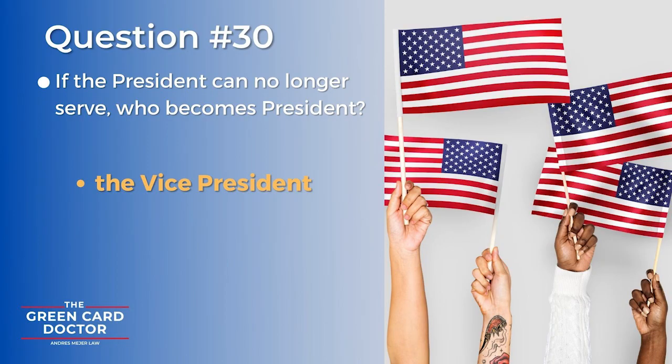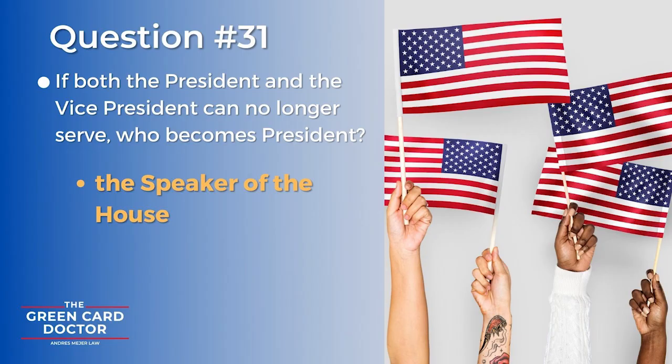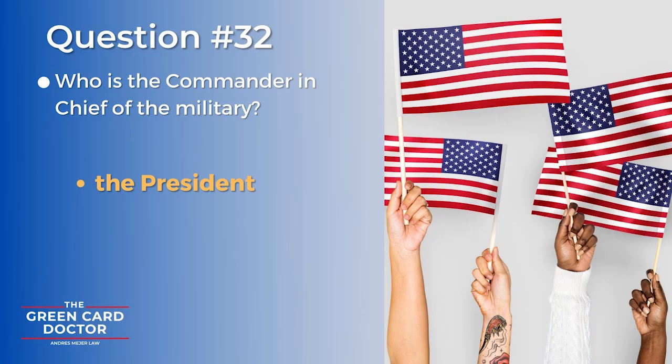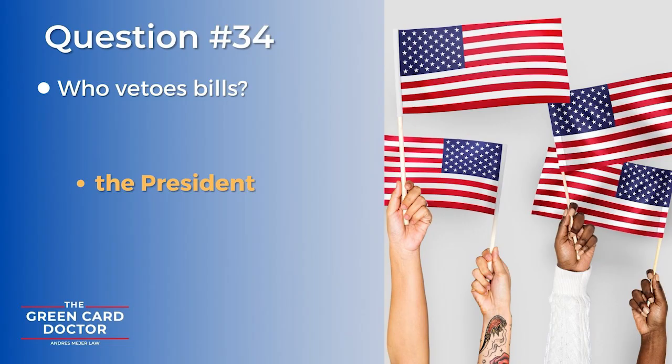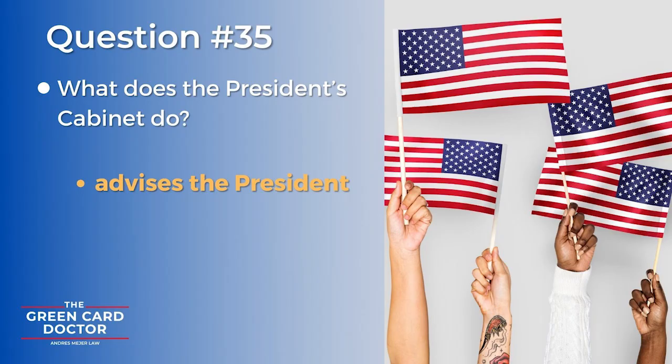30. If the president can no longer serve, who becomes president? Answer, the vice president. 31. If both the president and the vice president can no longer serve, who becomes president? Answer, the Speaker of the House. 32. Who is the Commander-in-Chief of the military? Answer, the President. 33. Who signs the bills to become laws? Answer, the President. 34. Who vetoes bills? Answer, the President. 35. What does the President's Cabinet do?